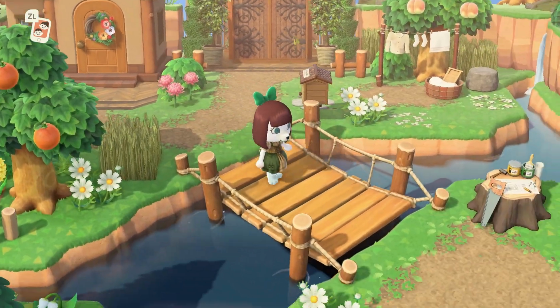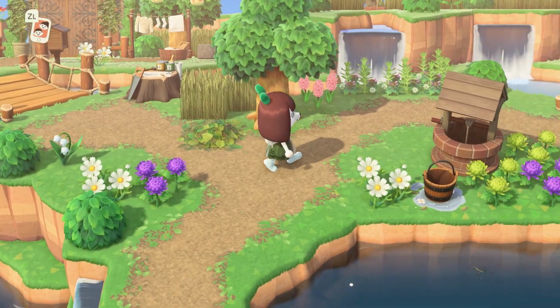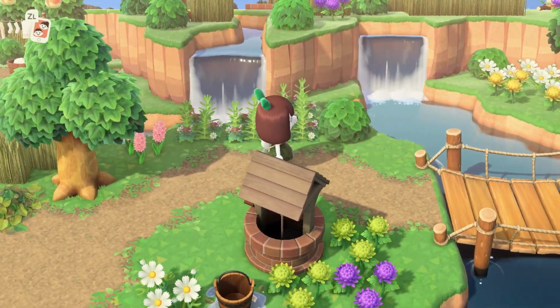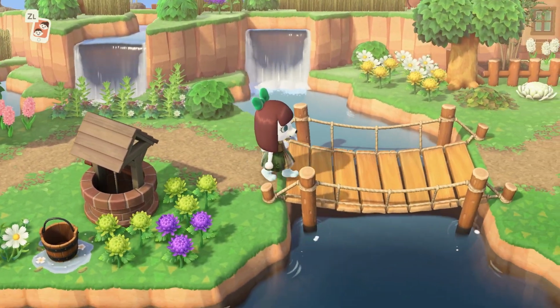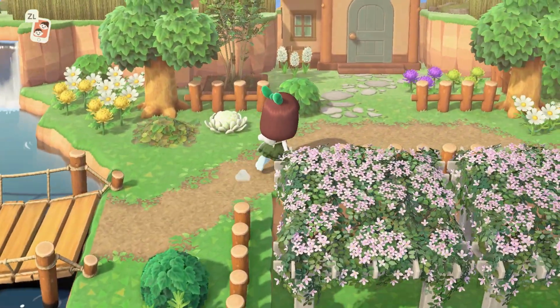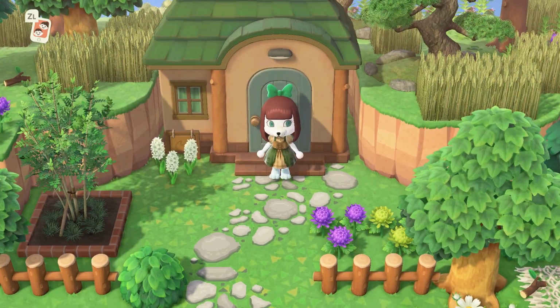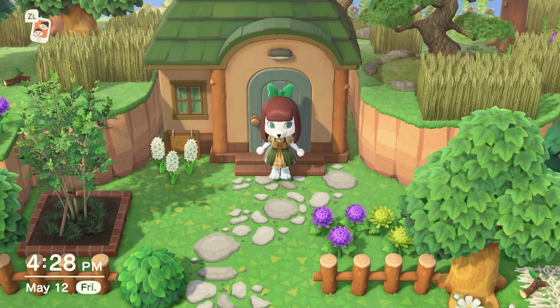Maple is one of my favorite villagers in Animal Crossing, so I really enjoy making certain little areas for her character. Next we have Hazel. Again, another character that I don't really have a backstory for, but I really enjoyed her home. I was really surprised with how it turned out. So let's check it out and I'll explain more about her home and the process of making it.